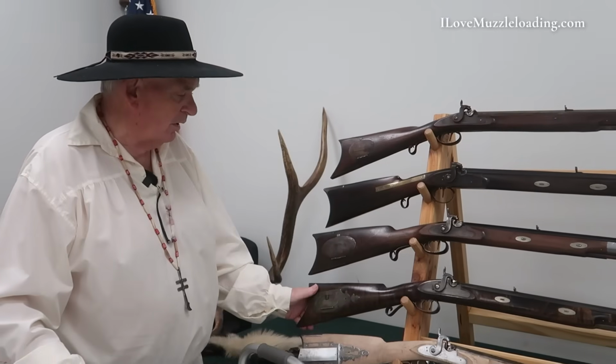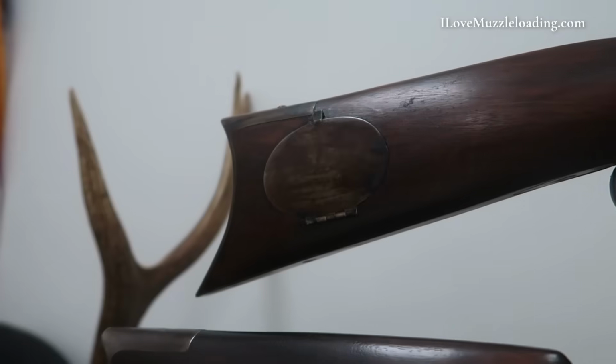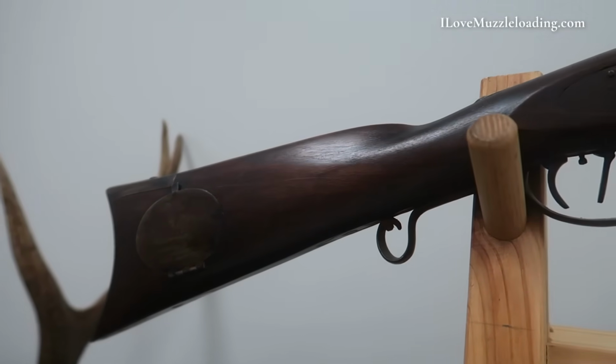Some of the rifles I've shown in this period being J&S rifles, 2 of them here, well, 4 of them, 4 out of the 5 have patch boxes on them. The early J&S rifles had patch boxes and cap boxes on them, but the cap boxes were pretty big.